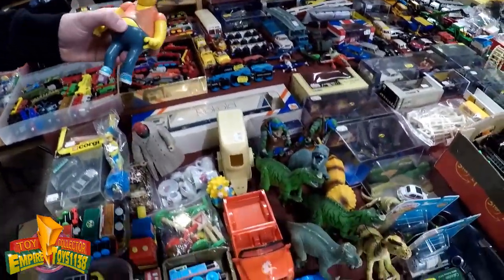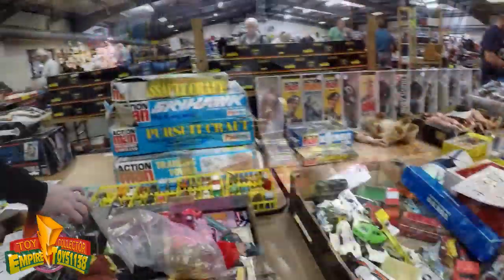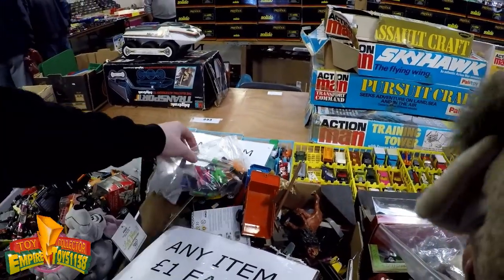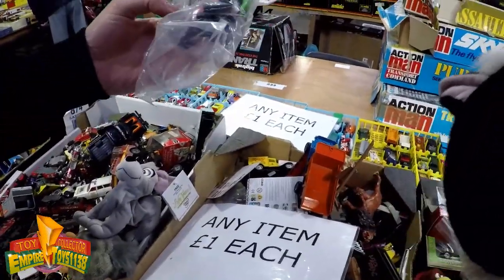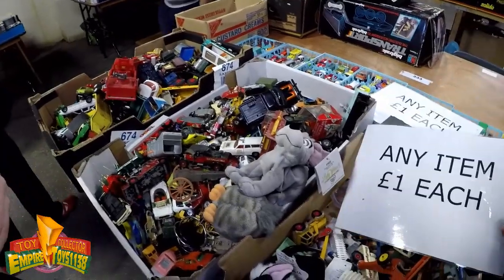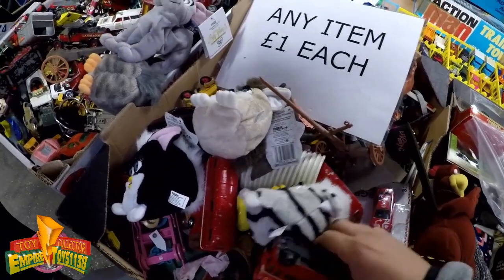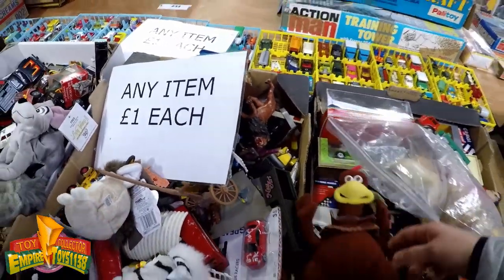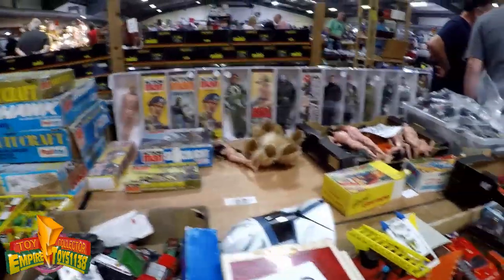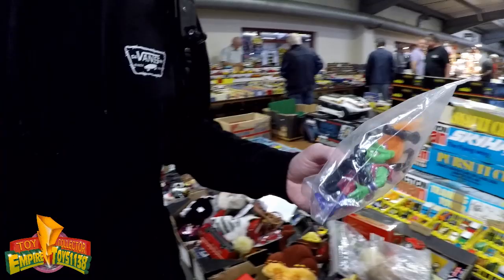Spirit animal. McDonald's Furby, you know. I know. I've had this one before. Furby. Like him.